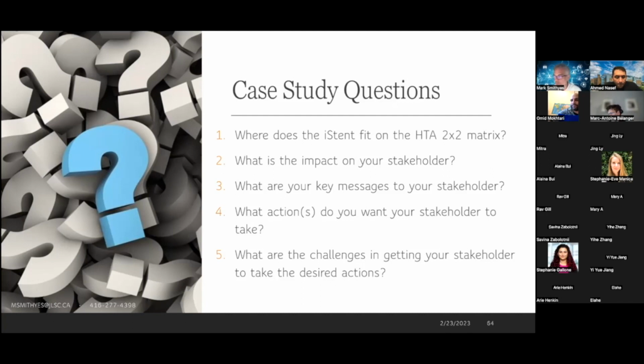So what we'll do is we'll go out into the breakout rooms for probably 20 or 25 minutes. I'll gauge it a little bit, and then we can reconvene as a group and talk about it as a group.